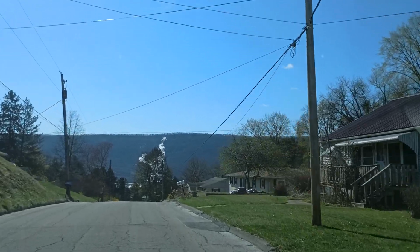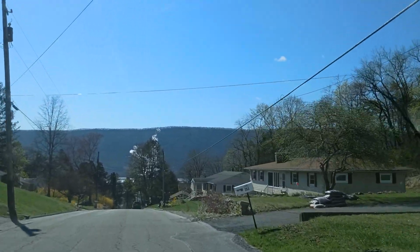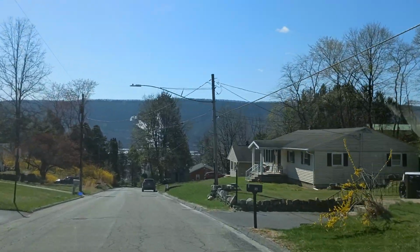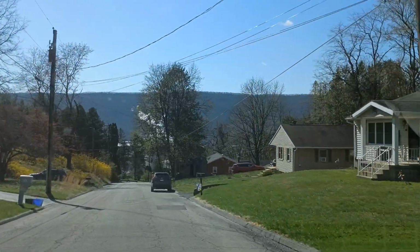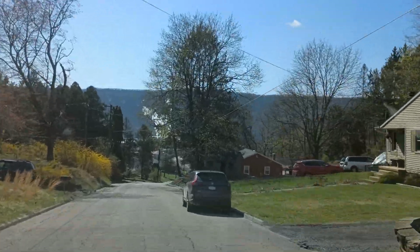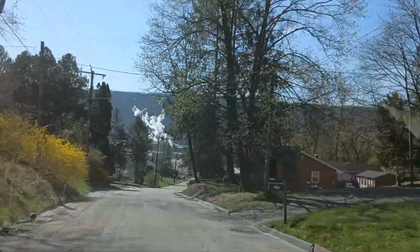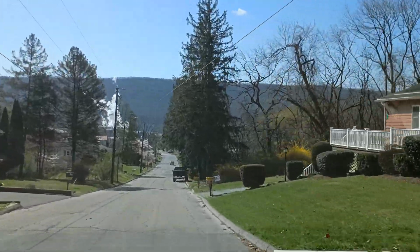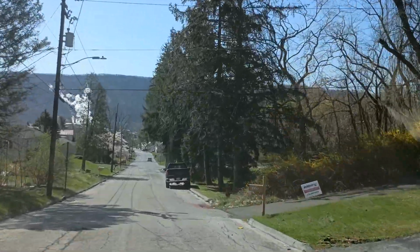But it doesn't say you're in the city of Lock Haven. You can see this is one of the steepest hills in Lock Haven. And this is down it. I'm going to take you back up it. This road right here, down below here.